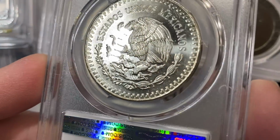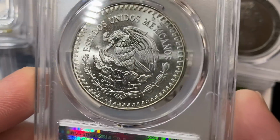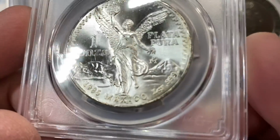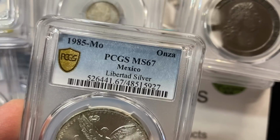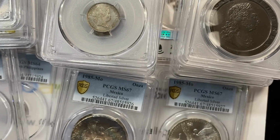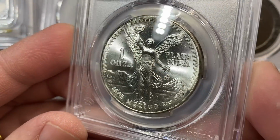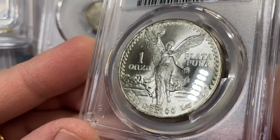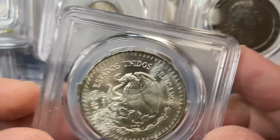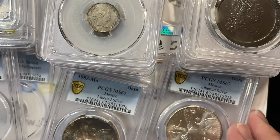There was a time when I started working at Old Pueblo Coin where blast white was the in thing, and that's why you have so many coins that were super heavily dipped out in the 90s. Everybody wanted blast white, but that's nice. I like the blast white one. Let's see, how many of these did he send in? Quite a few. We actually have a couple of blast white MS67s to choose from. Look at that.